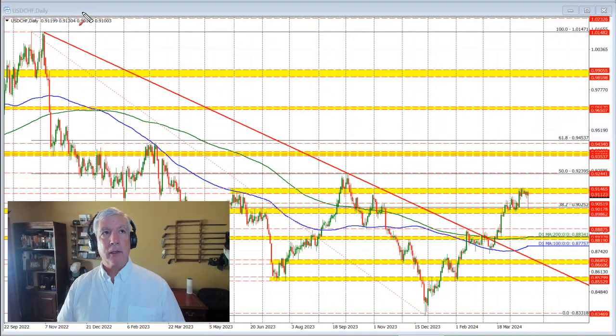The next currency pair I'm going to take a look at is the dollar versus Swiss franc as we head into the new trading week. What technical levels are in play for this currency pair? Let's get started. I'll start by looking at the daily chart.